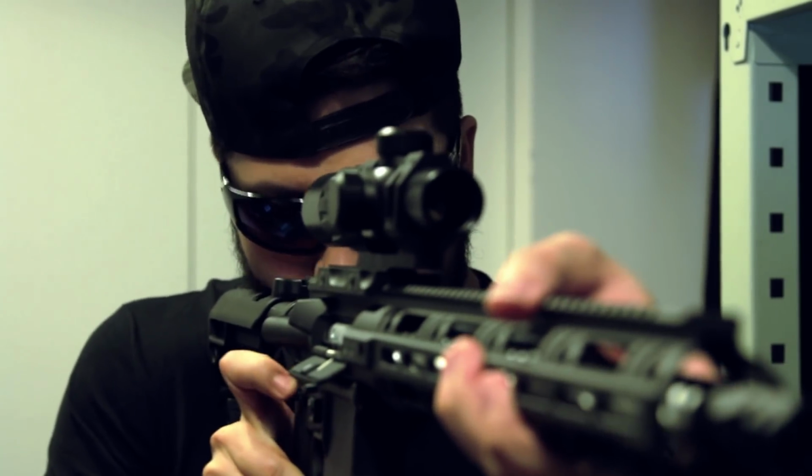This is a departure from Marui, which has been a little bit more traditional when they come out with their guns, a little bit more military style, a little bit more standard issue style. This MTR 16 is actually a replica of a civilian AR seen in the United States.